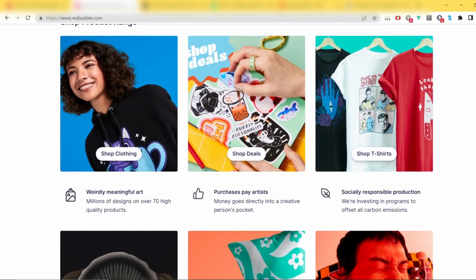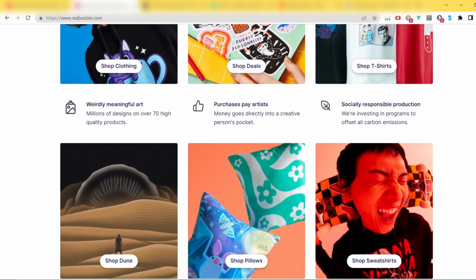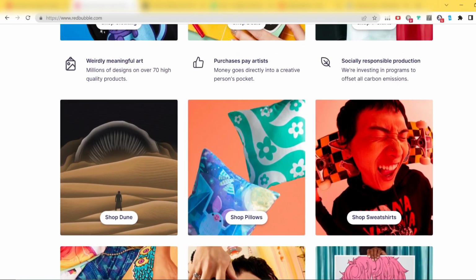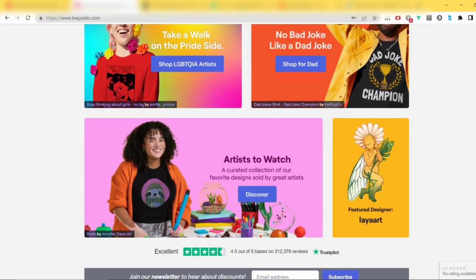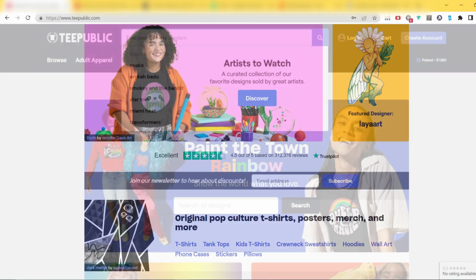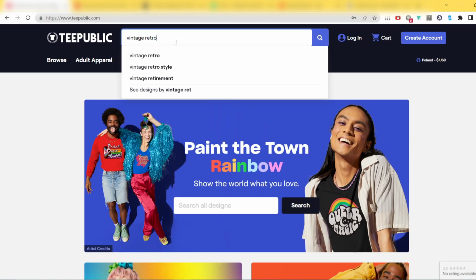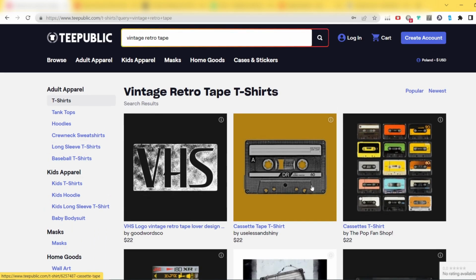I'm gonna give you actually 4 options, but I'm gonna explain why I treat it as 3 alternatives, because the first option is TeePublic. I know what you can say. If you have a brand new account, this means your designs won't be visible. If you, for example, create a graphic that is about a vintage retro tape, something like that, it won't be visible in the search results of TeePublic.